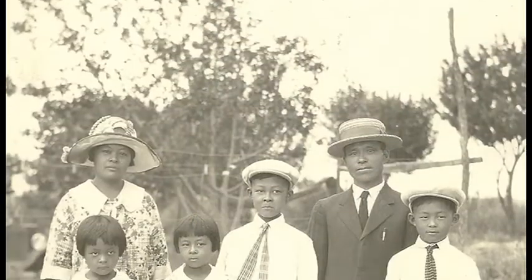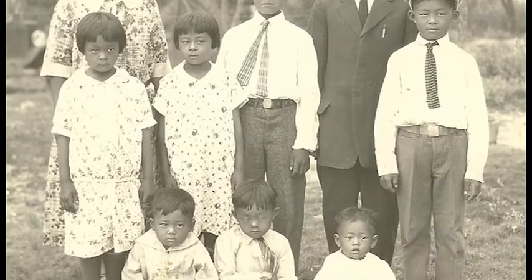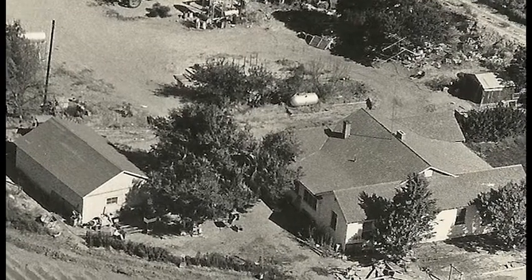Joined him in 1915. At the time they were farming in Nebraska. They came to Las Cruces in 1918 along with their first child, who was my father. And in 1928, they bought this farm, the farm that this house is on. So it was their first farm that they had purchased in Las Cruces.